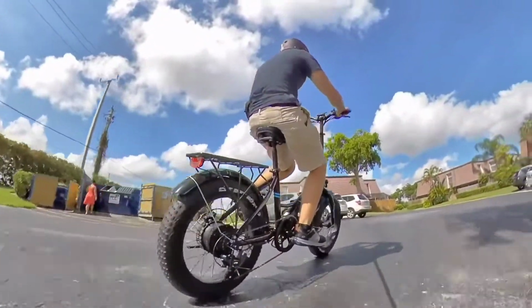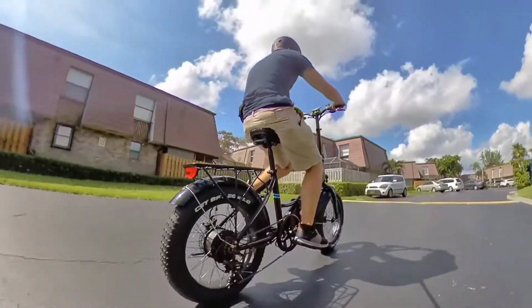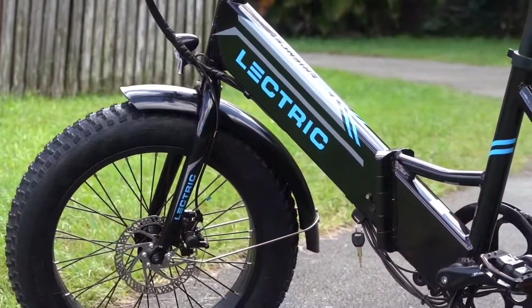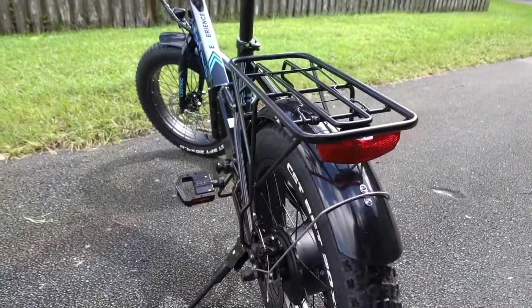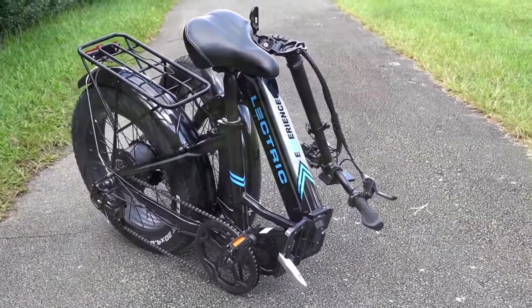So there's been a lot of give and take here with the Lectric XP, but keep in mind that for one of the lowest prices in the industry, just $899, this e-bike gives you 28 miles per hour top speed, an 800 watt peak motor, front and rear LED lights, an included rear rack, and front and rear full metal fenders. That's pretty impressive, and that's some real value. And on top of all of that, it's still a folding e-bike too.